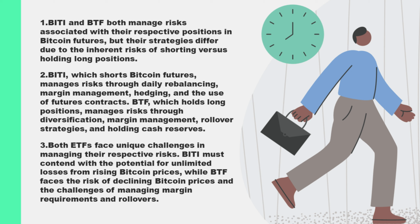3. Rollover strategy. BTF manages risk through its rollover strategy, which involves selling near-expiration futures contracts and purchasing new ones with later expiration dates. This process, known as rolling the contracts, is crucial for maintaining continuous exposure to Bitcoin's price movements. However, rolling contracts can introduce risks such as contango, where the future price is higher than the spot price, or backwardation, where the future price is lower than the spot price, both of which can affect the fund's returns. BTF's management must carefully time and execute these rollovers to minimize negative impacts on performance. 4. Diversification and cash reserves.